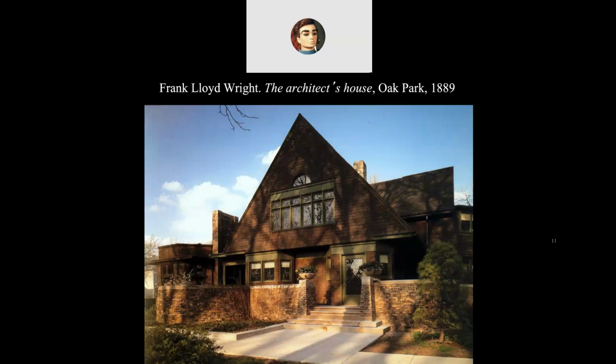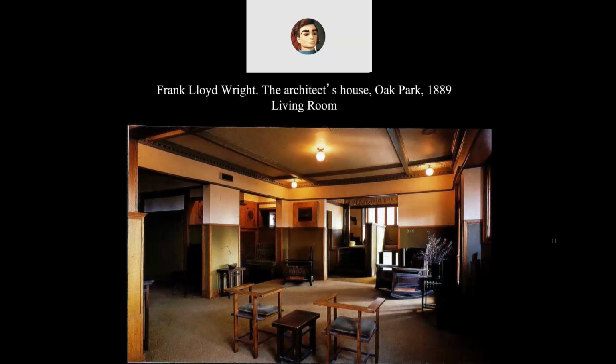Now here's his house in Oak Park, and this is really in line with arts and crafts, William Morris. I think Frank Lloyd Wright personally resisted classification, but he definitely had some ideas in common with other architects, designers, theorists.